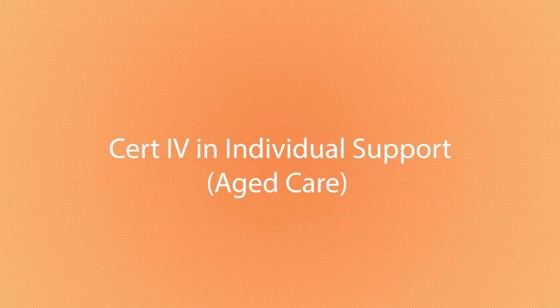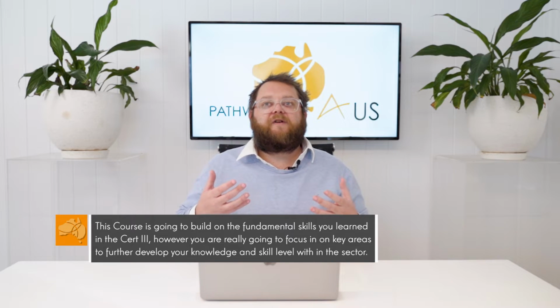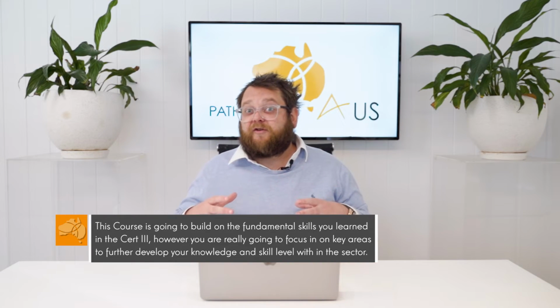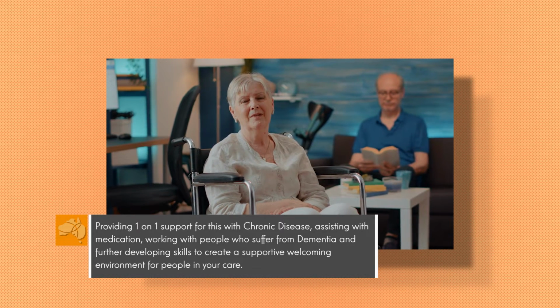Next up, we have the Certificate 4 in Individual Support, Aged Care and Disability Specialization. This course is going to build a lot more on those fundamental skills you got in the Cert 3, but they're really going to focus on how you can best work with people who have chronic disease. There are different components on working with people who have dementia. Obviously, that could be a very challenging atmosphere, and you need to be trained in a very particular way on working with people with these conditions. And not just that, but further assisting people who may be at their final stages of life.